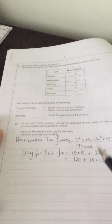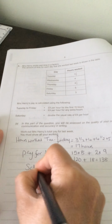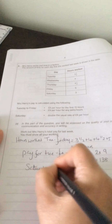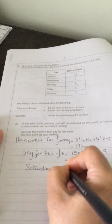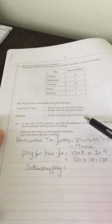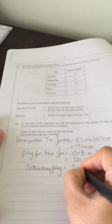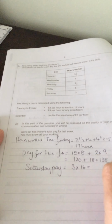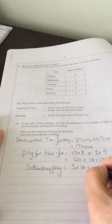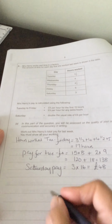She also works a Saturday. So her Saturday pay will be the next thing we need to work out. So on Saturday she gets double the 8. She works 3 hours at double the eight, which is £16. So that would give you the answer £48 for just a Saturday.